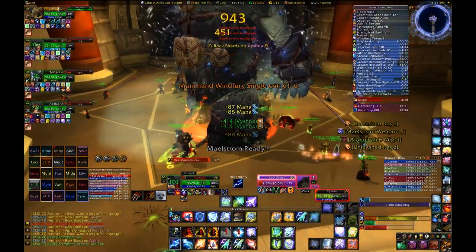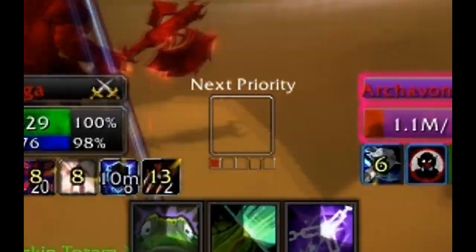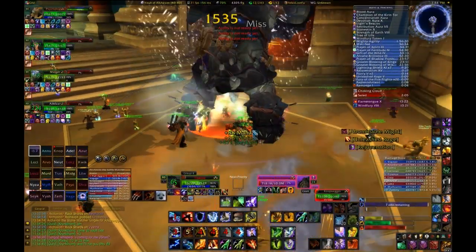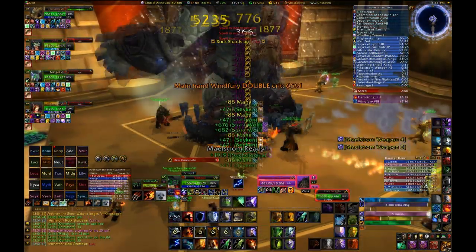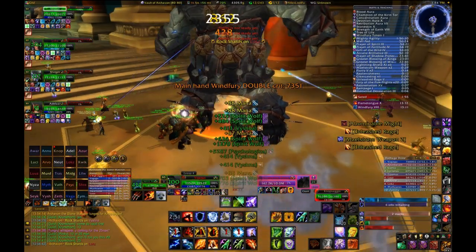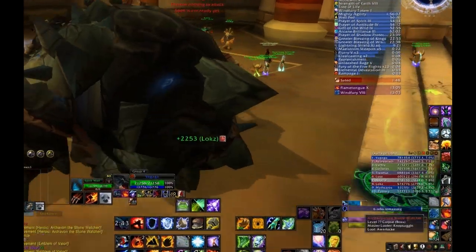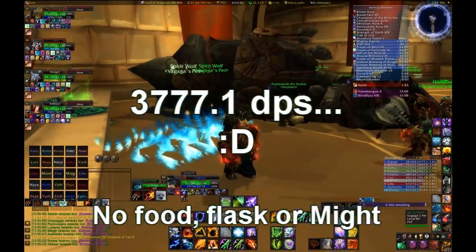You basically, the biggest one being whenever your Maelstrom gets to 5 stacks, throw that instant lightning bolt out there, or chain lightning if it's a bunch of mobs with AoE. This is where this mod comes in the best, because it actually gives you an indicator showing you, almost like a combo point system, how many stacks of Maelstrom you have. When it's full, it tells you to throw the lightning bolt out there. You do, and it immediately starts stacking again. You need to have this. It makes a huge difference, and if you don't have it, get it, and you will see why it's almost mandatory.